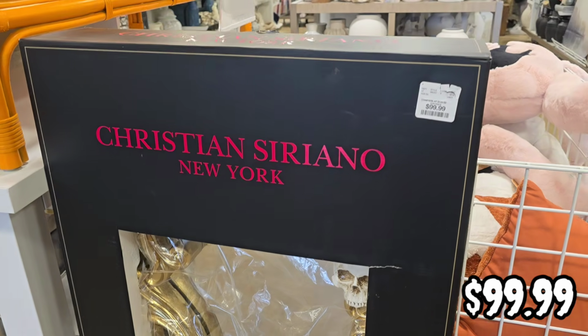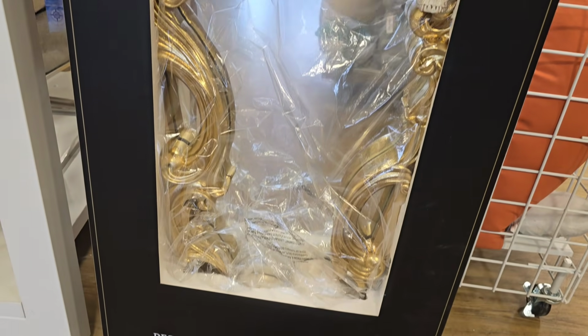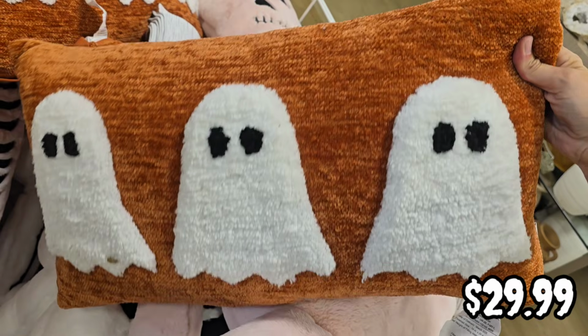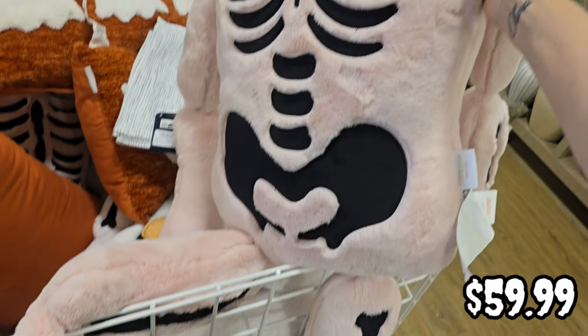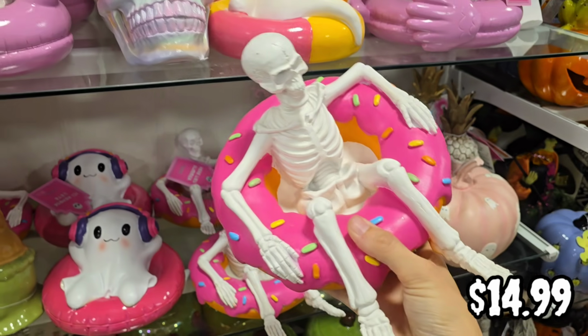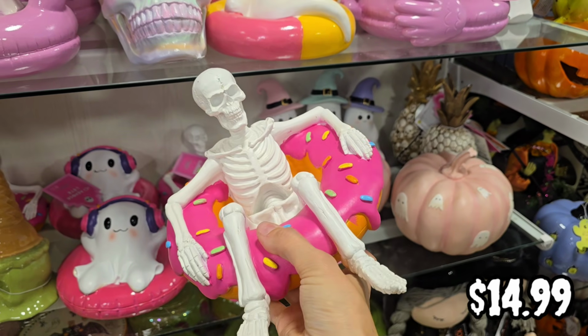Okay, I recorded a walkthrough last year. I don't know if you guys will remember this. I'm sure a lot of you will know what I'm talking about, but there was this Christian Siriano mirror. I hope I just said his last name right. There was this mirror with a skeleton, a 3D skeleton popping out of it. He was holding a bone tea light candle holder. I saw it in the store. I left it. I went back for it and it was gone.